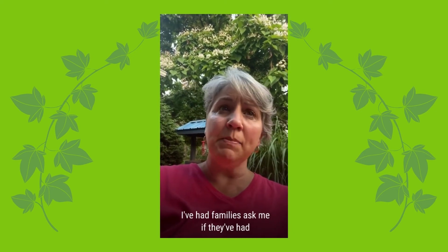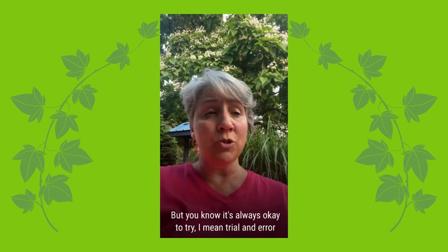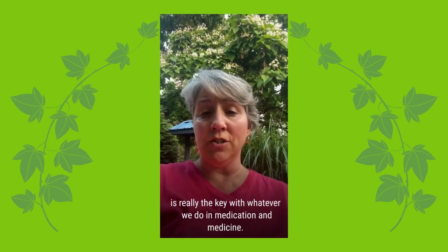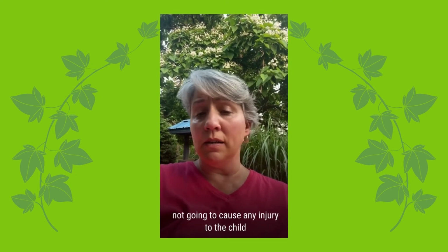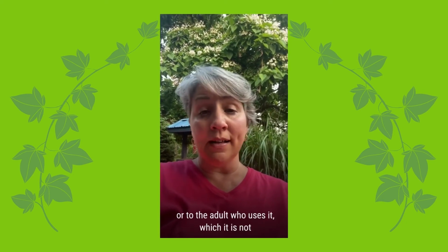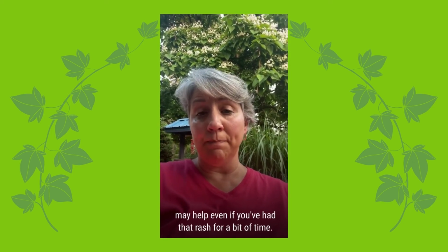I've had families ask me if they've had a rash for a day, is it as helpful? It may not be, but it's always okay to try. I mean, trial and error is really the key with whatever we do in medicine. Trial and error is always okay, as long as we know that that's not going to cause any injury to the child or to the adult that uses it, which it is not. And it may help. It may help even if you've had that rash for a bit of time.